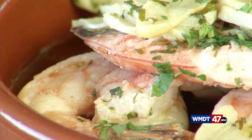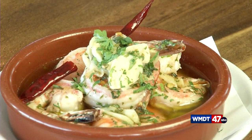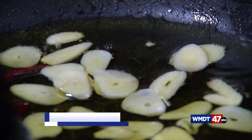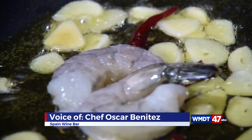The beauty of tapas is that there's always room for more, like this dish, gambas al ajillo. The garlic has started to develop the flavor and also the chili flakes. We're gonna add our shrimp. It's got this really aromatic, spicy quality to it that isn't overwhelming, but it's definitely noticeable.